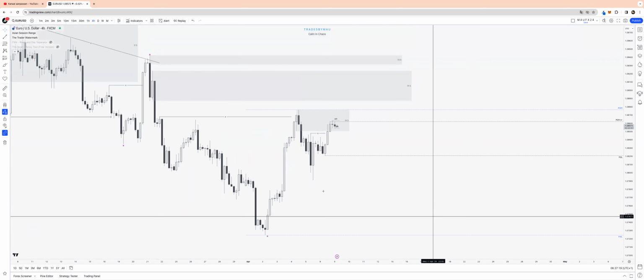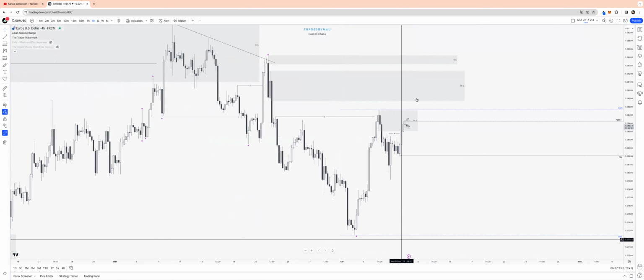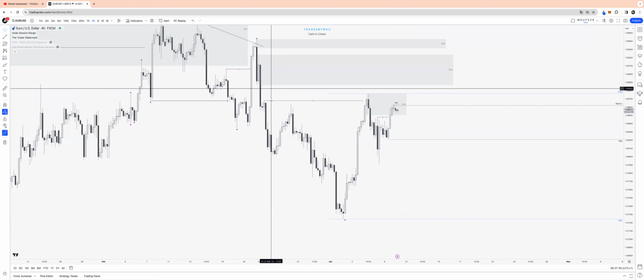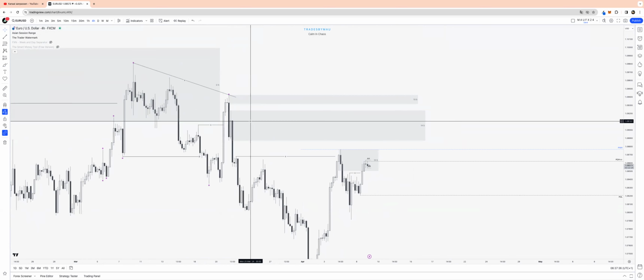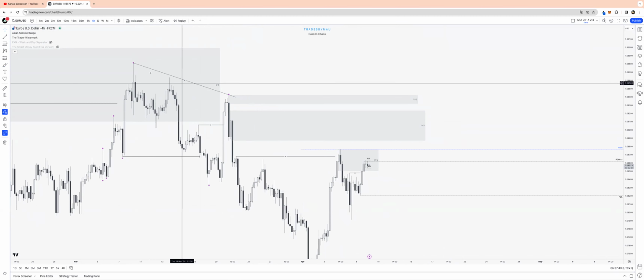Now, what can happen as well is that we get up here, and then we might get a move from there. This was the last break. Liquidity taken. There's still some liquidity to the upside over here. Kind of that trend line channel.